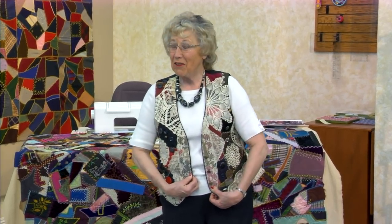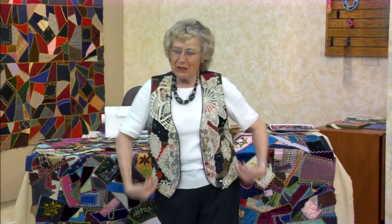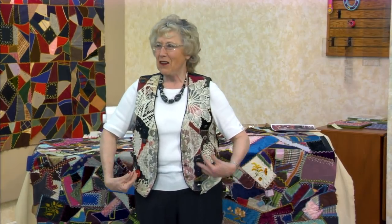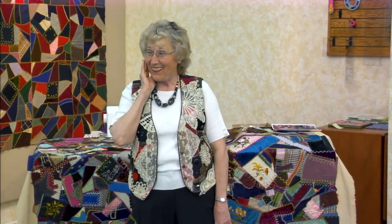Vintage, because this is a what kind of vest? Crazy quilt vest. It's a crazy quilt vest. And actually, I wore it many, many years ago. I have to show you the picture. But anyhow, I always wore outfits like this. And Brian saw me get dressed this morning. He goes, oh my gosh, Elle, you used to wear stuff like that all the time.